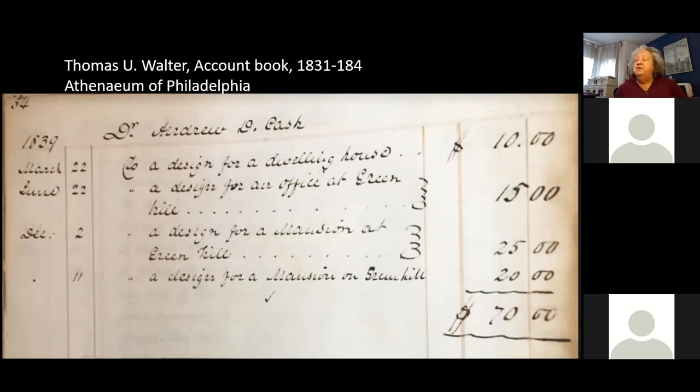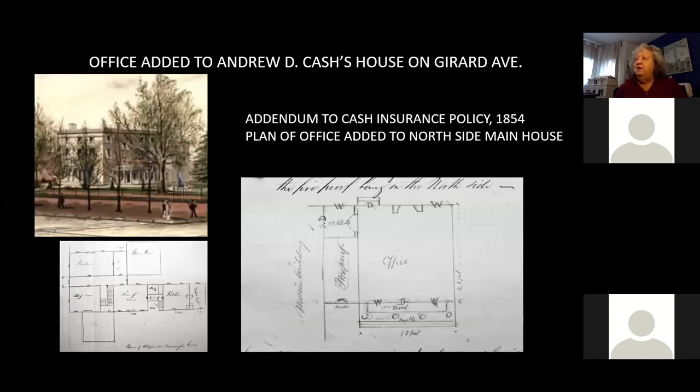First thing to notice is the dates. December 2nd was the very day on which the contract, on which the Greenhill Estate was sold to the seven investors. What about the office on Greenhill? Was paid for in June 1839. Well, as it happens, an office was added to Andrew Cash's house.